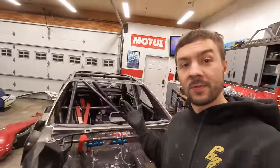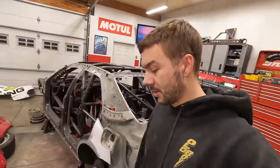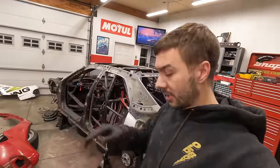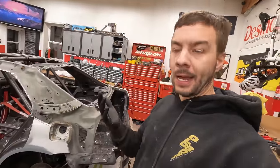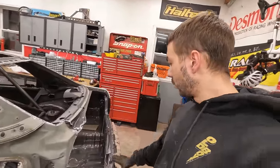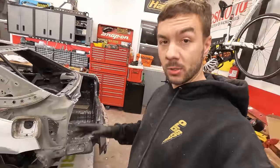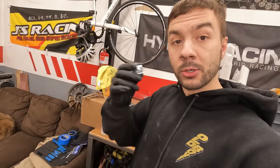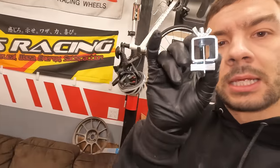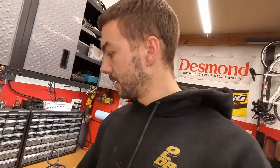All right, January 1st, 2024. Let's say goodbye to 2023. It was a pretty shitty year. Back to the quarter panel. I did a ton of work getting this quarter panel to fit almost perfectly. And I also went to Harbor Freight this morning, which is pretty cool. They were open on the 1st. And I got these pretty sweet clamps that you put between two pieces of metal and it holds it at the perfect section.